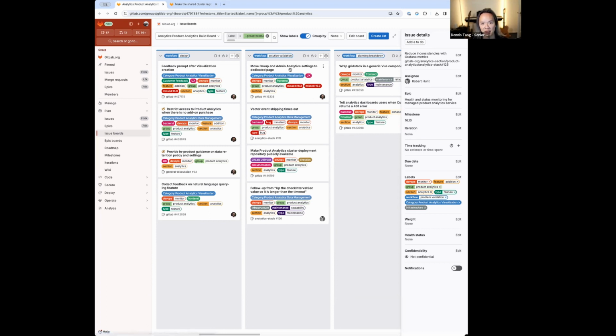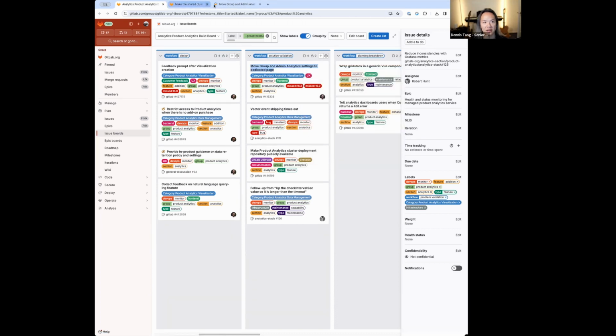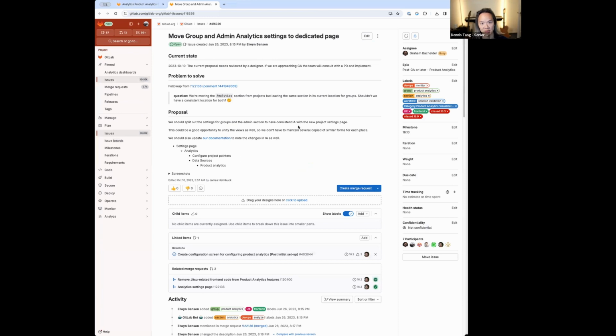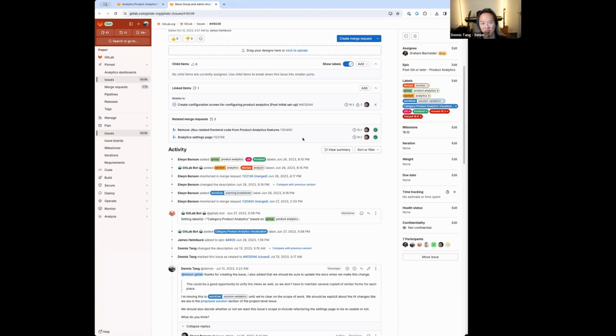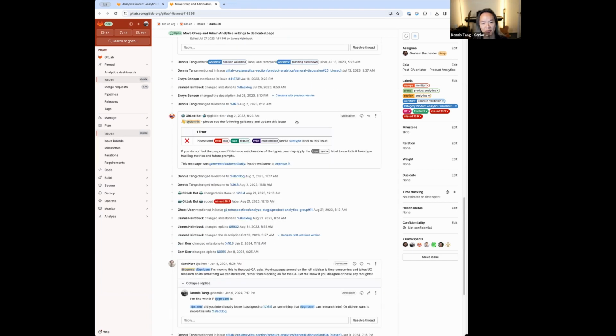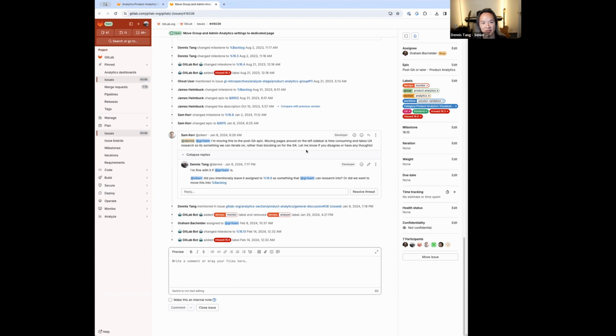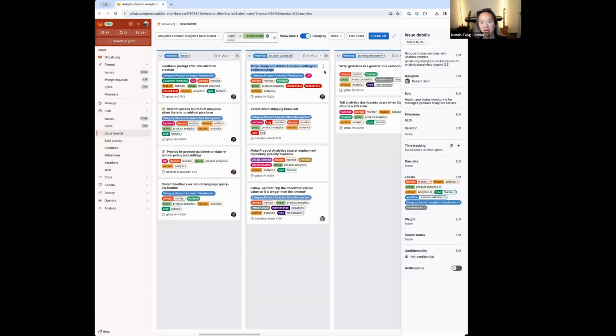We still have groups and admin analytics settings going to a dedicated page. I don't know if there's any update here. We've also got vector event shipping timing out as a potential infrastructure issue that people can look into. Though actually, I think that would technically belong to analytics instrumentation at this point. So this was moved in the milestone, but we have no updates since January. So you can just say that that one's not yet ready to move out.